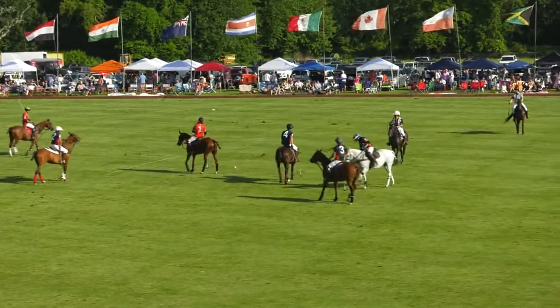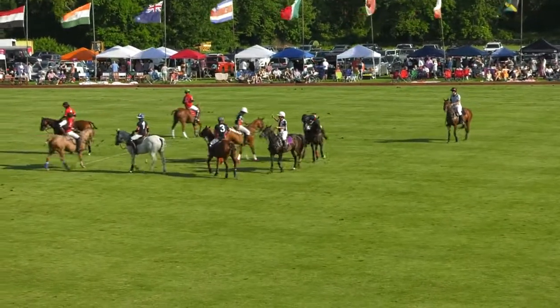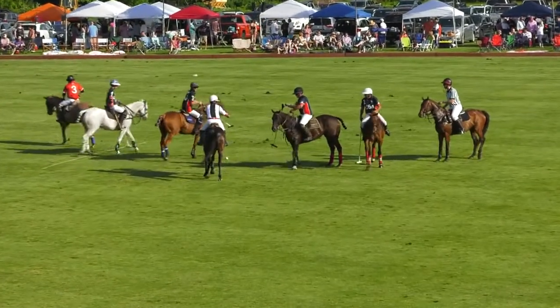I think it's going to be against the Reds. Let's see what the umpires again decide. We shouldn't really be second guessing them too much for up here. It is the first chukker. It usually takes me a couple of chukkers before I start being rude about the umpires.